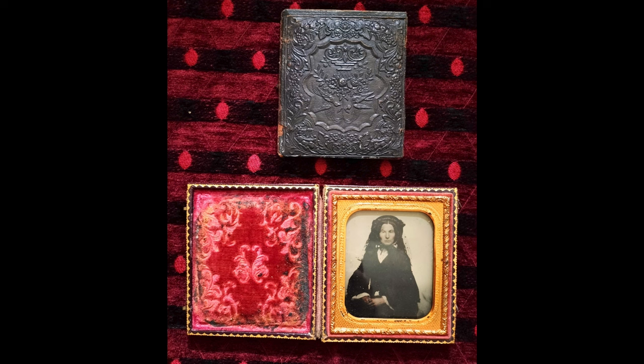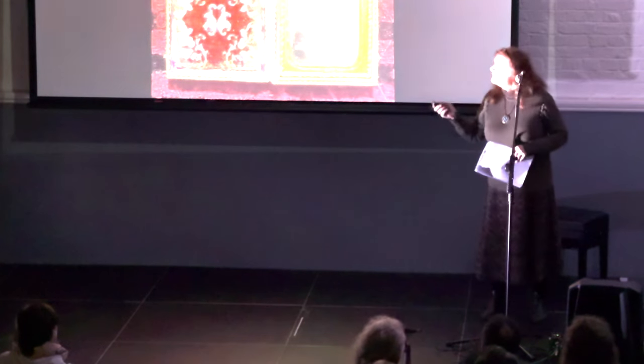This is the first universal image for the masses, and it is called an ambrotype. And it is a glass negative in a fancy case. It remained popular until the 1880s. And it looks expensive, but it was made of very cheap material. So a pretend leather case, a bit of velvet, and a bit of brass.